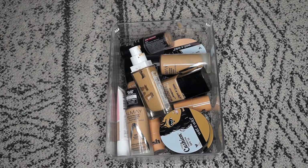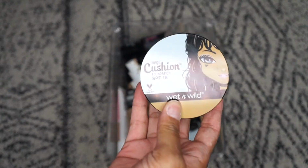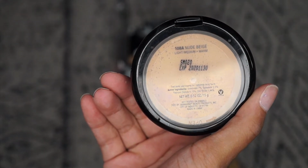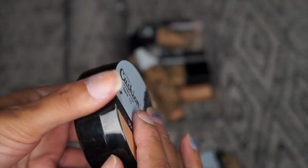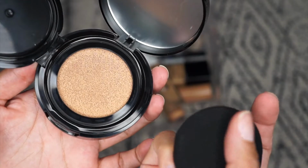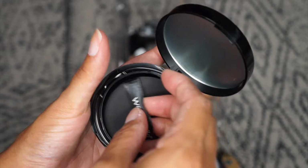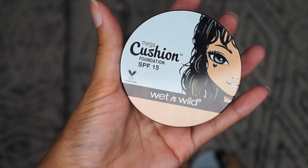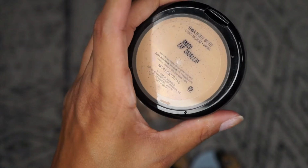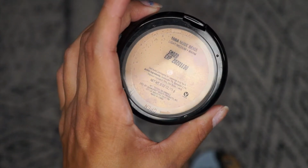Okay, so let's start with the foundations. I do have the Wet n Wild Cushion foundations. I actually have 3 different ones. I have the 108A Nude Beige. Have I opened all of these? Oh, I guess I haven't opened this one. Doesn't look like it, so I feel like this one is going to be better for winter, and it's a good foundation. If you're dry skin, then you'll like this. Maybe since I haven't opened it, I'll ask my sister if she wants to try it out. But yeah, it is a good foundation if you are dry skin.